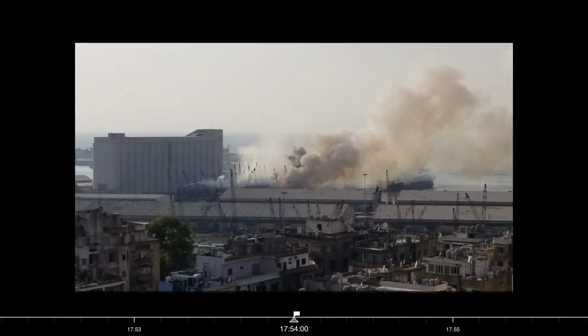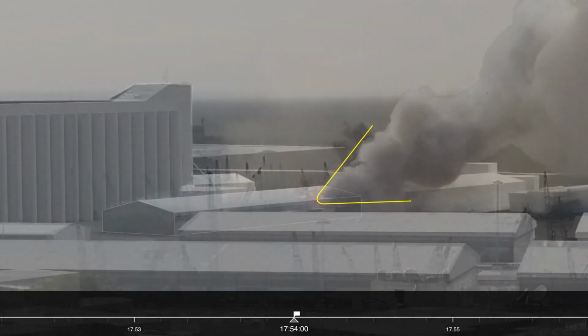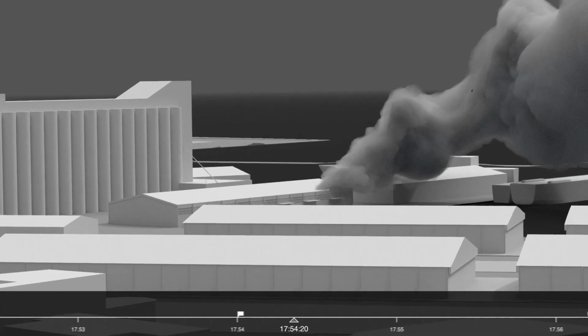In this image, we identified the location of the source of the smoke plume at the northeast corner of Warehouse 12. Smoke plumes are continuously transforming and have a unique shape at every moment. We modelled the plume at this crucial stage to help synchronize other videos without a timestamp.